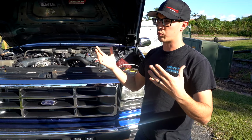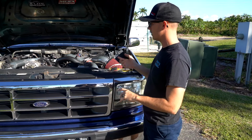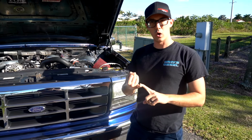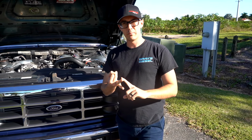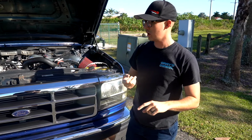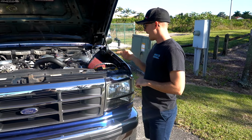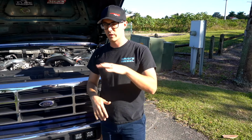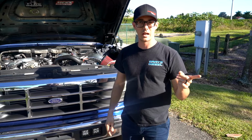So just to go real quick over what was done to the bottom end, and I'll tell you how much the machine work cost. This engine was bored 20 over. Everything was line bored for the main caps. The crank was balanced and machined. The heads were decked, the block was decked, so everything was nice and flat and square. All this machine work I had done at Mesa Balancing down in Hialeah, Florida.